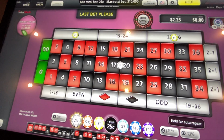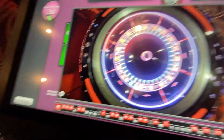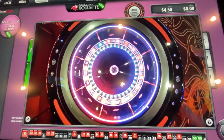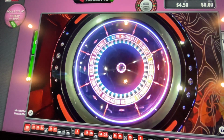Let's go repeat. Let's double everything. All right, there we go. So we're going to double. We're going to look to avoid that middle dozen. We're going to hope it goes cold again, or the first dozen and third dozen get a hit here, but we're playing that 17-20. I increased the first dozen and third dozen as well as the single unit on the 17-20 split. So let's go.